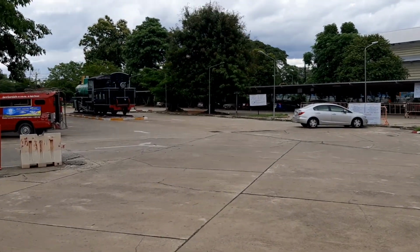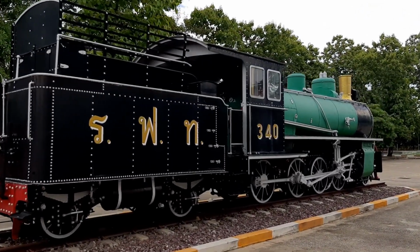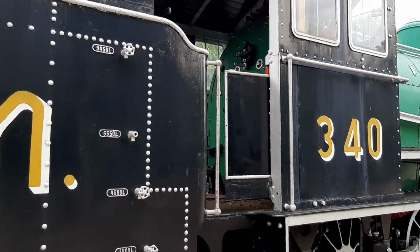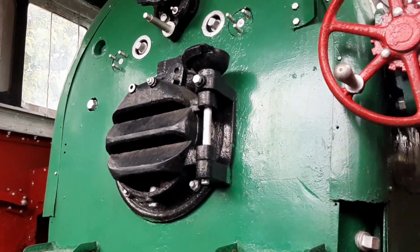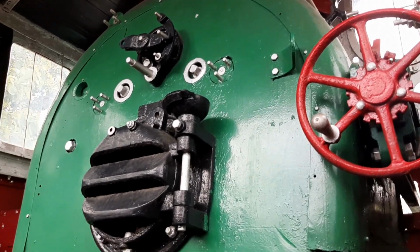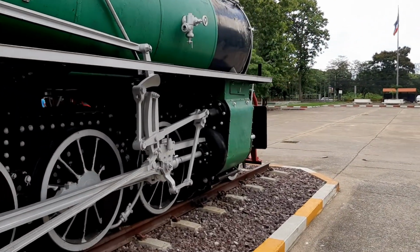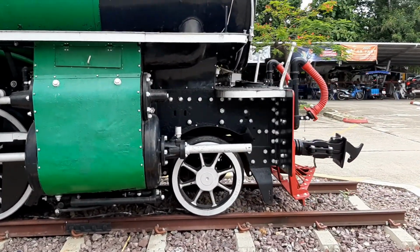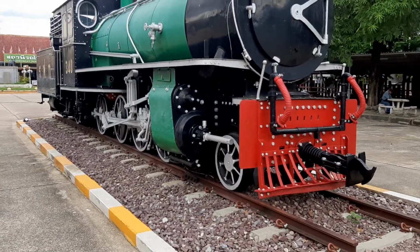Got a steam locomotive here. Quite a few Thai stations I've been to around the country have got old steam locos just parked outside. I can go up into there, but I'll just do a... And some of them have got details of where they were built, but this one doesn't seem to have anything.